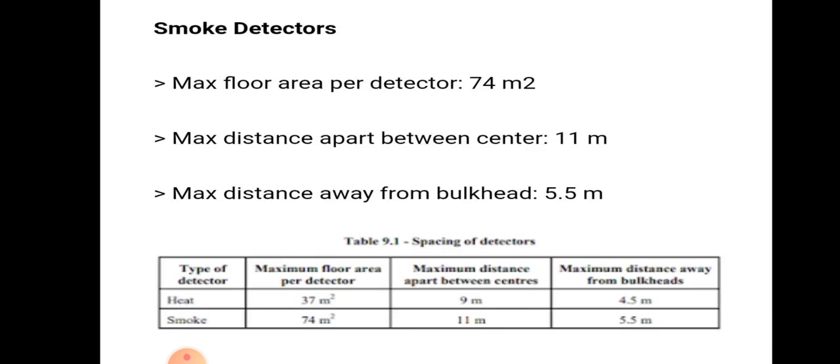For smoke detectors, the maximum floor area per detector is 74 square meters. The maximum distance apart between centers should be 11 meters. The maximum distance away from a bulkhead should be 5.5 meters. This is what applies to smoke detectors and heat detectors.